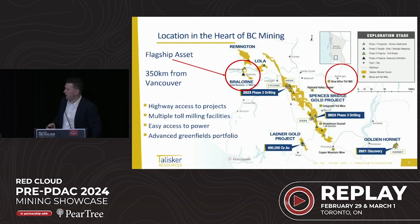Just a note on our location. We are located in southern British Columbia. You can see the circle around Braylorn there. That sits about an hour and a half north of Pemberton. It's accessible by two roads. In the summer, we can go right up over the Hurley Road, and in the winter, we drive around to Lillooet. But great access, close to infrastructure. We're about four hours from Vancouver, so we have access to good workforce, good mining engineering teams. Really, it's the heart of southern British Columbia mining, so it's a good place to be.